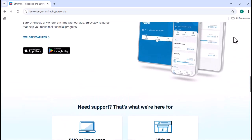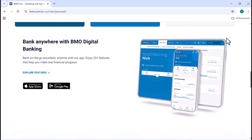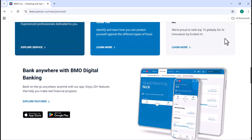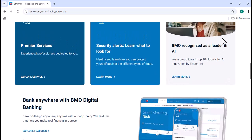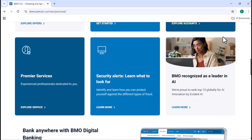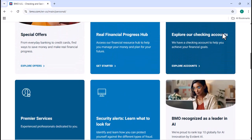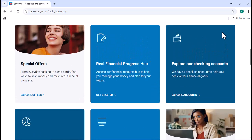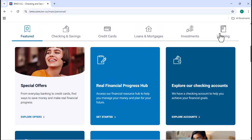Once you're on the BMO homepage, look for a button or link that says something like Sign In, Log In, or Online Banking. It's usually located in the top right-hand corner of the page. Hover your mouse over it, and you should see a drop-down menu or further options. Within this menu, you'll likely find an option that specifically says Sign Up or Enroll. Click on this option. This will take you to the BMO Online Banking Enrollment page.